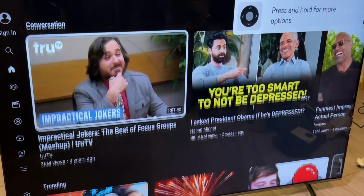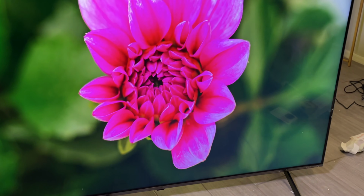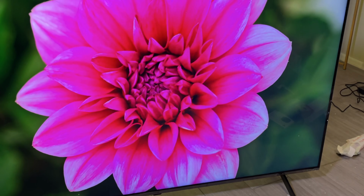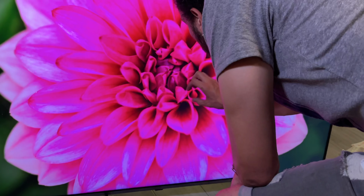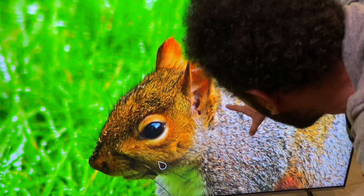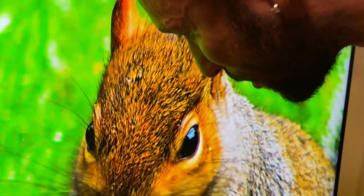How do I go back? You can just click around. 4K HDR, let's go. There we go. Wow, look at those colors, I mean, that looks, there's no way. That looks amazing. Oh my God. So green, so vibrant. This display's crazy.